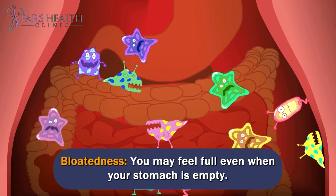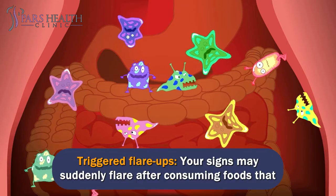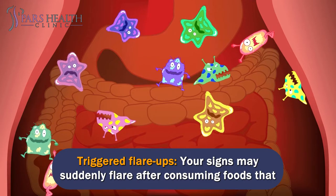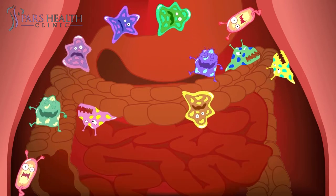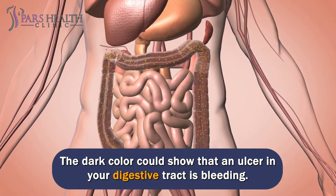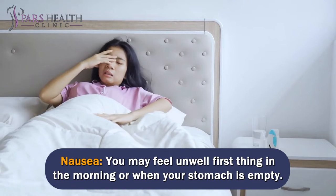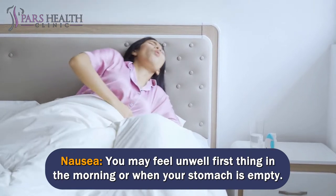Bloatedness. You may feel full even when your stomach is empty. Triggered flare-ups. Your signs may suddenly flare after consuming foods that are high in fat. Black stools. The dark color could show that an ulcer in your digestive tract is bleeding. Nausea. You may feel unwell first thing in the morning or when your stomach is empty.